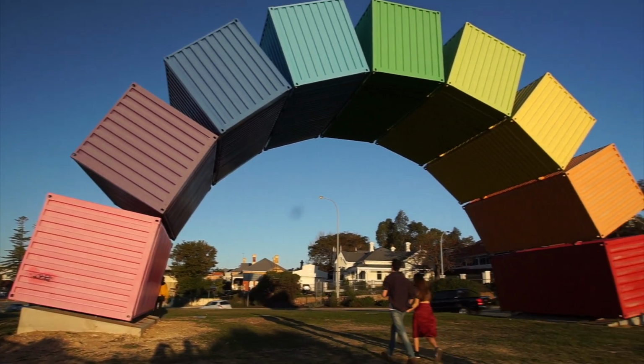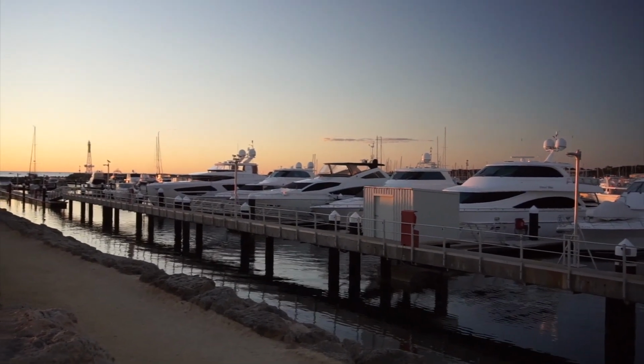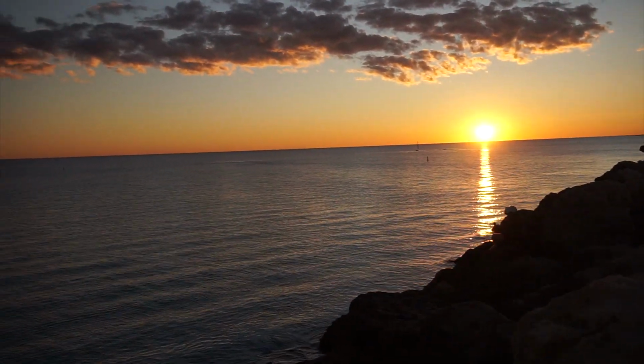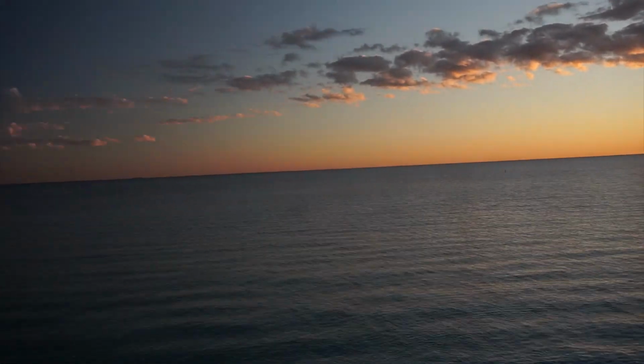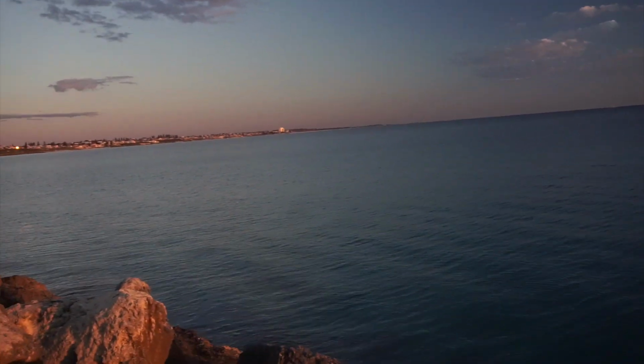So cool. Very last thing we're going to do in Perth is watch sunset. We've been to Hillary's for it, which is, well, let's be honest, as swanky as a boat shed, but so peaceful here. And you can see it right along the coastline.